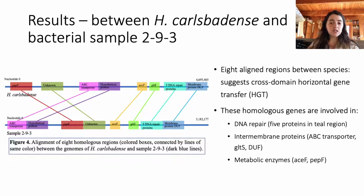Some homologous genes of interest are the 5 DNA repair proteins in one cluster, as shown in the teal box. There's also the ABC transporter, GLTS, and DUF domain protein, which all encode intermembrane transporters. There's also ACE-F and PEP-F genes, which are both metabolic enzymes.